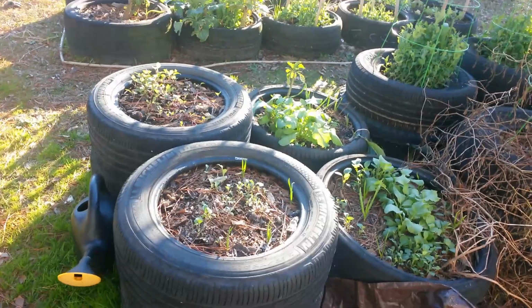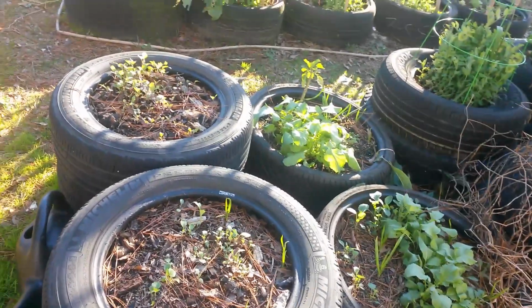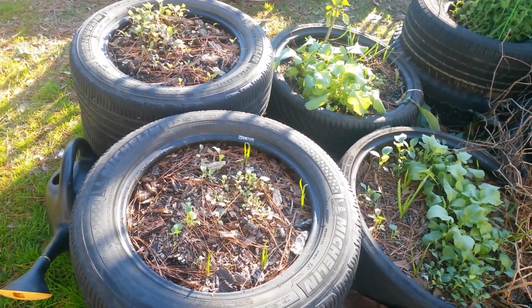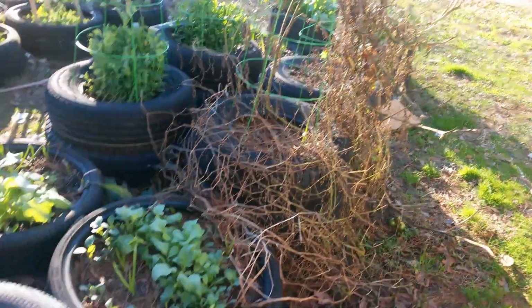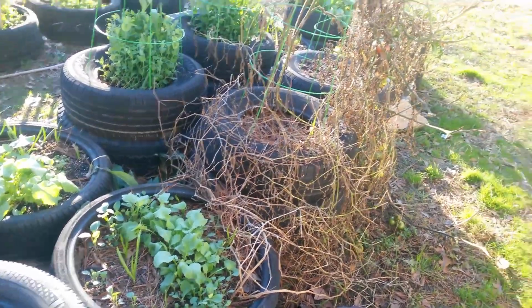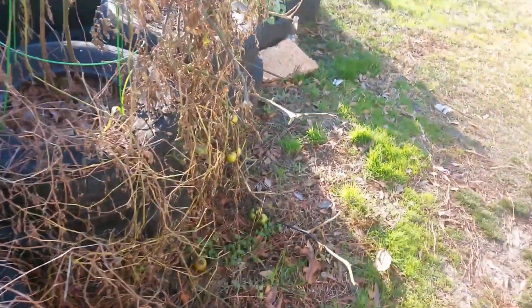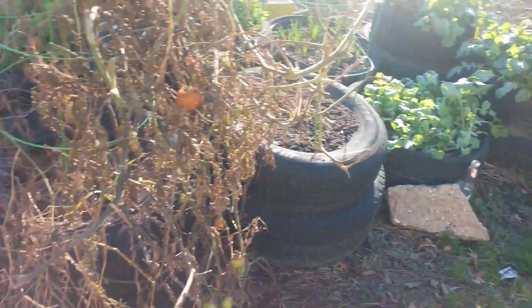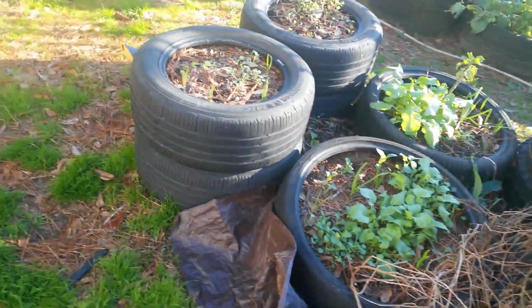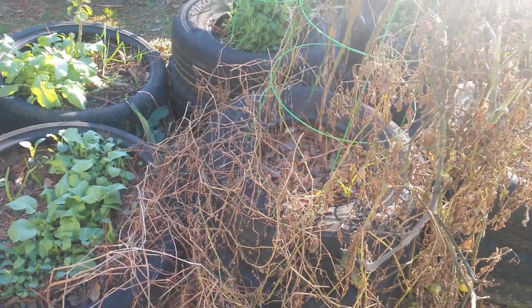Alright, y'all, let me show y'all what's going on. So, it really ain't a whole lot. Same old, same old. My tomato is slowly giving up the ghost. When the rest of these tomatoes turn, which they're starting to, y'all can see that one in there. It's orange. That's probably good enough, to be honest. I'm gonna pull that plant and plant something else in there.